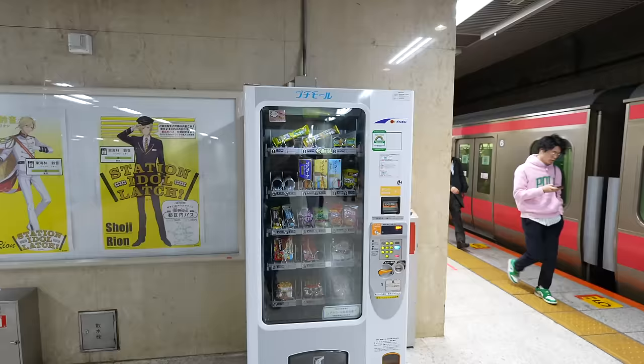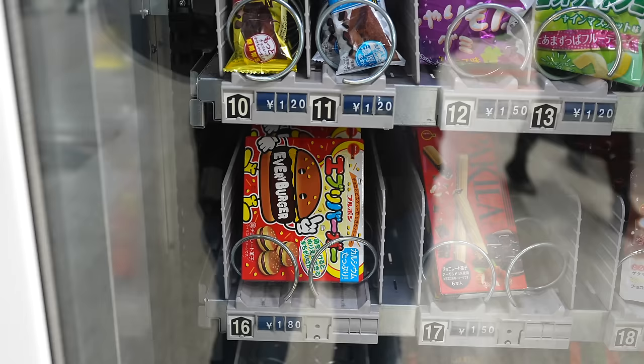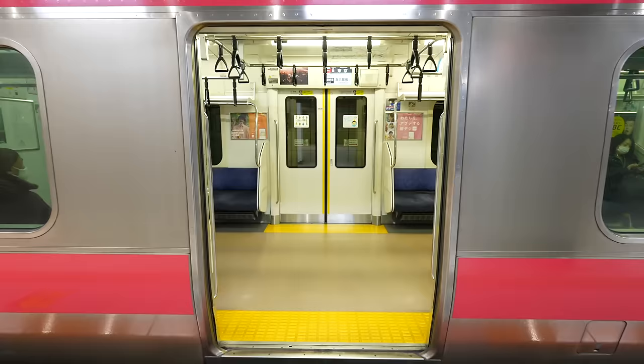Oh, here. We have the snack vending machines. Not so many stations have a snack vending machine like this. That's Everyburger. That was my favorite snack when I was a kid. It's a cookie, and inside there is chocolate. That's pretty good. Anyways, let's wait inside the train. It's the starting train from Tokyo Station, so there are plenty of empty seats.